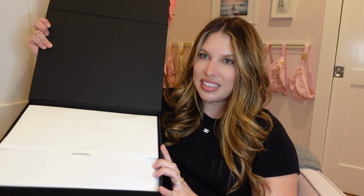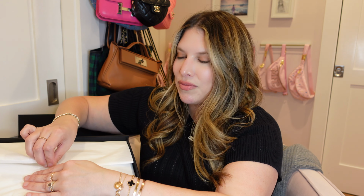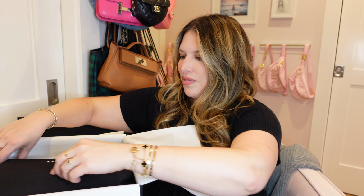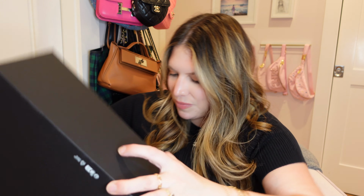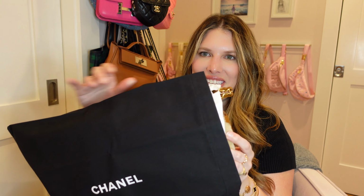You can probably tell it's a bag, and you guys know I've been on my, not purge, but my, I don't know, collection trimming journey. To reveal this little dust bag. Okay, okay, okay. So pretty wrapping. The sweetest team. Oh my gosh, I'm so excited. Oh, it's so good. You see?